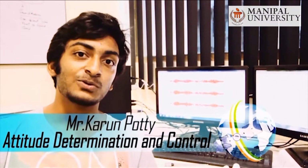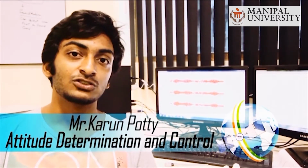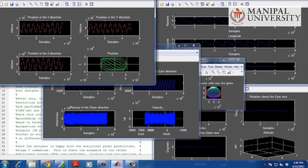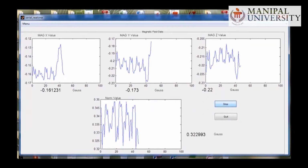The satellite needs to know where it is in the orbit at a given time so that it can point its payload, which is the camera, towards the Earth, and can also ensure that there is a communication link between the satellite and the ground station. This is achieved using a system of sensors and actuators and various other complex control system algorithms.